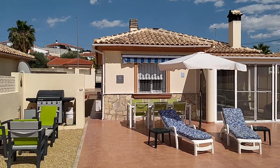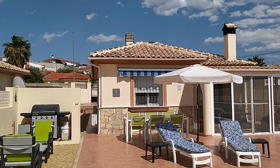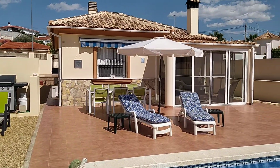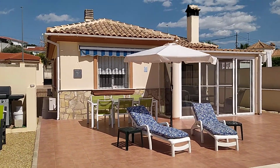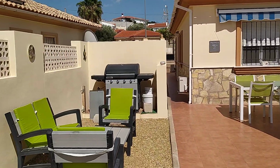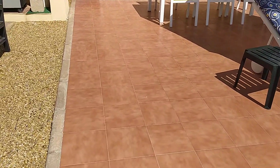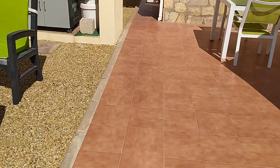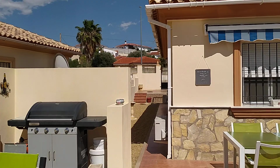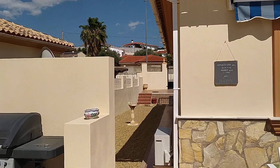Now you can see from just behind the brolly there, you've got an extendable sun awning that comes quite a long way out, and a nice dining area outside. And then inside the conservatory you've got another seating come dining area, but that's obviously all under shade. Take a look in there in a second. Nice little barbecue section. And then this terrace runs up the side of the property and adjoins the main parking area.